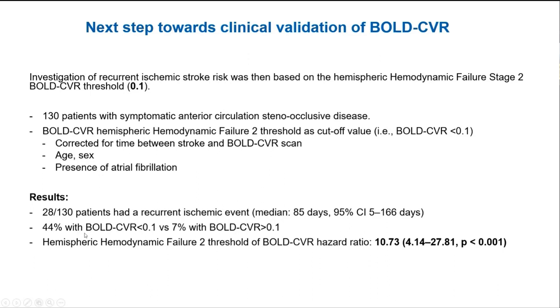And obviously, this is the most interesting part, because the patients that were grouped in this hemodynamic failure stage 2 group, so patients with BOLD less than 0.1, our cutoff for hemodynamic failure stage 2, in this group, 44% of patients had this recurrent ischemic event. Patients that had, let's say, not impaired CVRs or larger than 0.1, only 7%. And if we then compare it in a regression model, this actually showed that if these patients have this cutoff, so a value of BOLD CVR below 0.1, they have a 10 times higher risk for recurrent ischemic events.